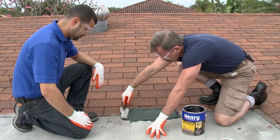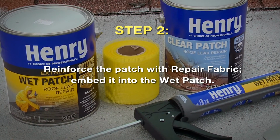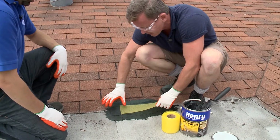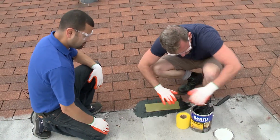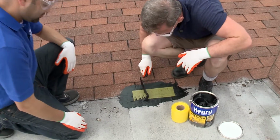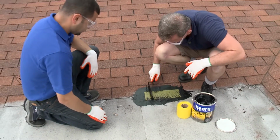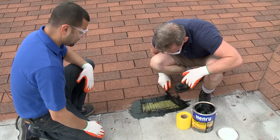That looks good. Okay, so in step 2, we'll reinforce the patch with Henry Roof Repair Fabric, which will give us 5 times strength and durability. Okay, here we go. Right over the break. Just tap it down with the trowel. Like so? You can go heavier than that. That makes sense. Push in a little more pressure. There you go. And that's all there is to it.